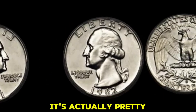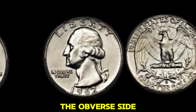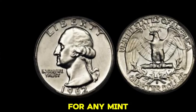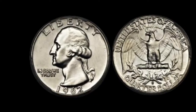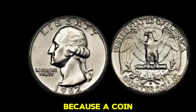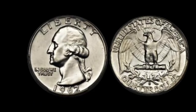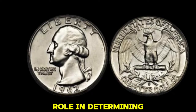It's actually pretty easy. Look for the year 1962 on the obverse side, which features the profile of George Washington, and check carefully for any mint mark beneath the ribbon in Washington's hair. If there's no mint mark, you're looking at a Philadelphia minted coin. But remember, just because a coin has no mint mark doesn't automatically mean it's valuable. The condition of the coin, including its grade, plays a major role in determining its worth.